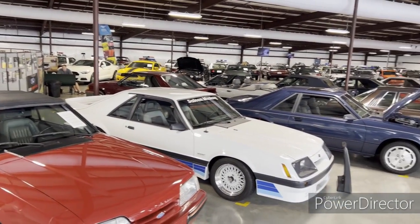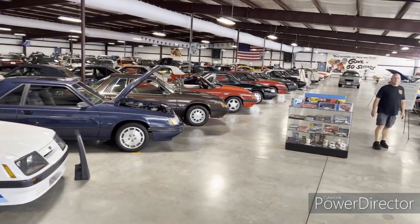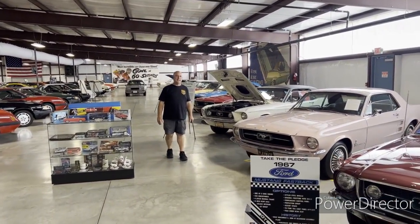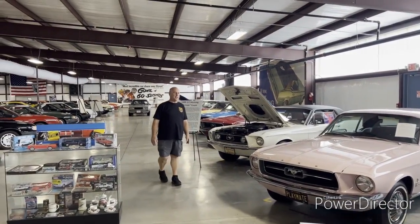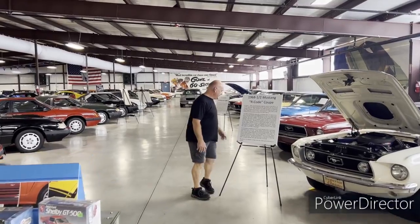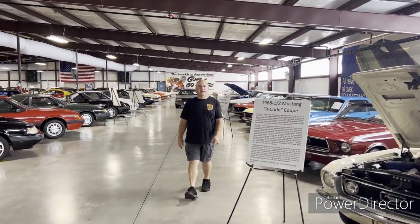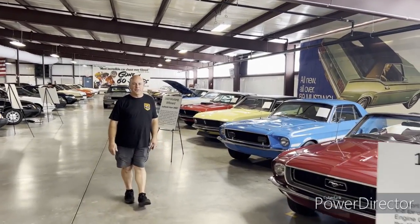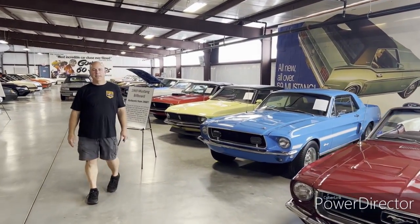So this specific 79 Mustang we're looking at was built and sent to Ford Styling Department in 1978 to be shown at the Chicago, Detroit, and New York auto shows. So it has a lot of unique one-off clues. It is a true one-of-one car. It was recently donated to the museum, being a nonprofit.